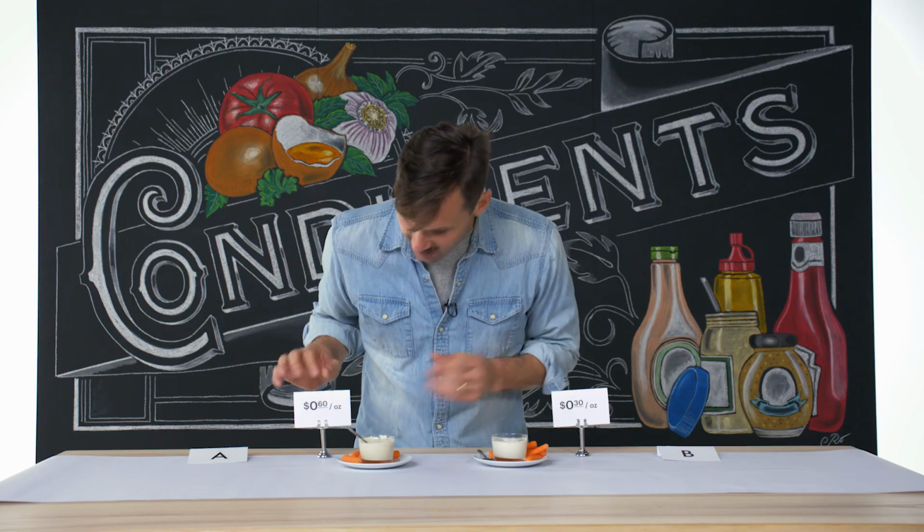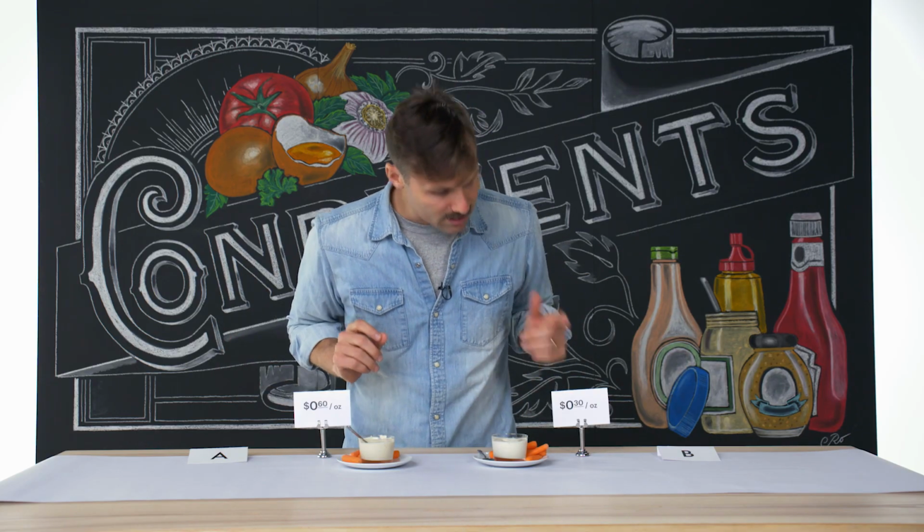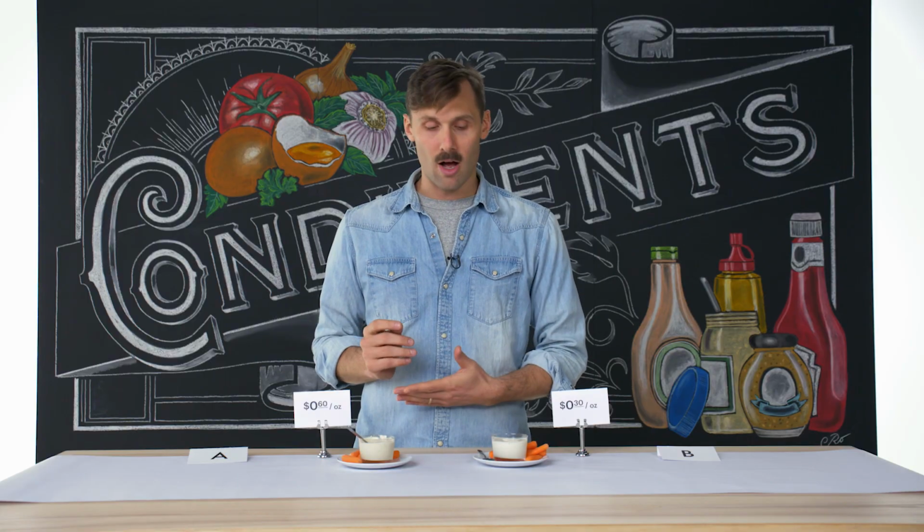Ta-da! 60 cents for Ranch A and 30 cents for Ranch B. Ranch A is essentially double the cost of Ranch B, and I think that's fairly consistent with what we tasted here. The tricky thing about ranch is that the flavors that you might love and respond to so much might be synthetic ingredients and chemicals that you might not want to eat.